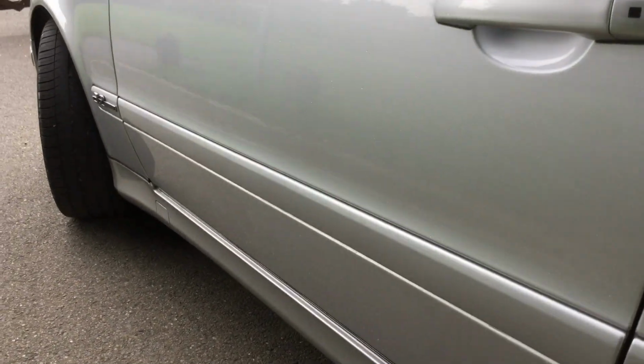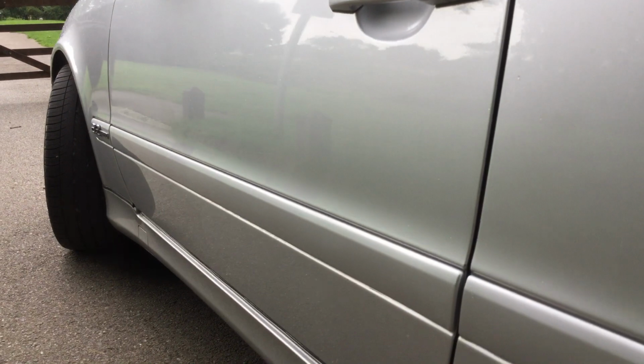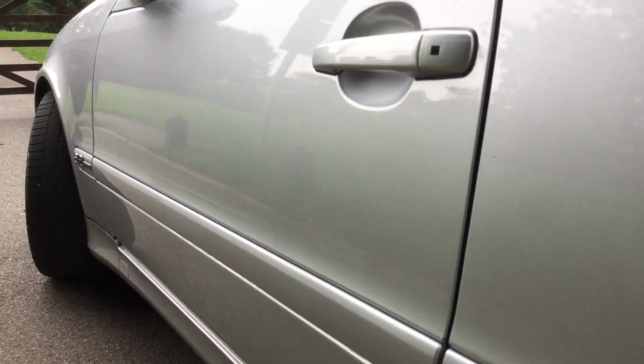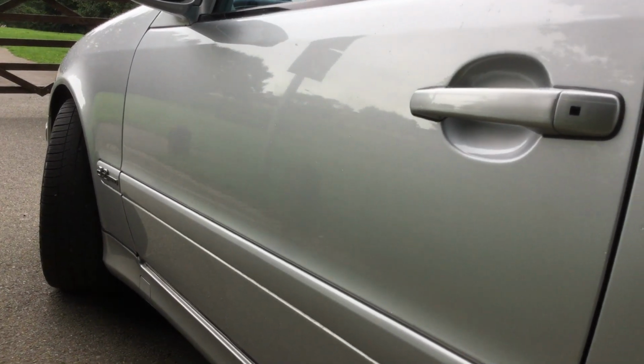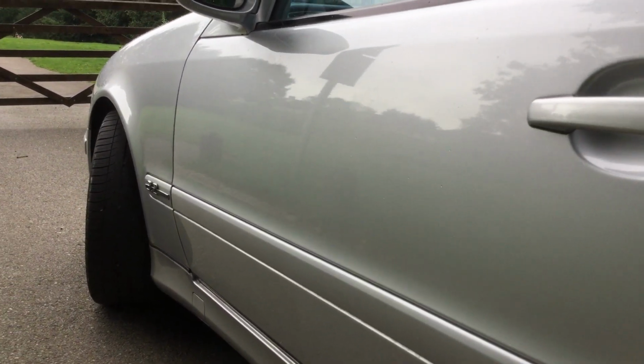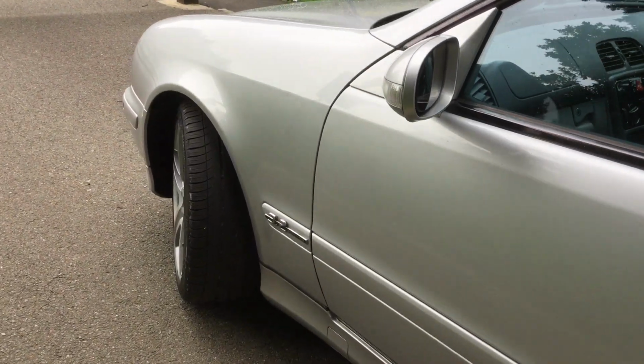Try and show you down this side here. Great reflections, no dulling of paint, no dents, no damage, nothing like that at all. Again, you're going to have one or two little stone chips, a few very fine hairline scratches, but as I mentioned, she's coming up to 16 years of age yet.